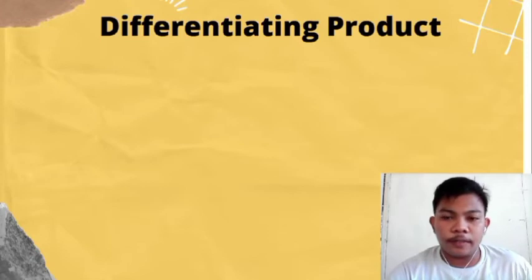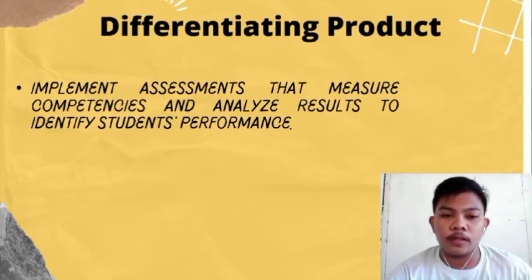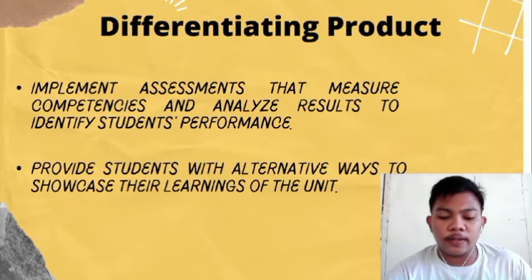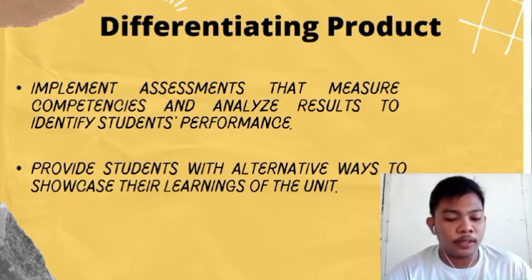So, differentiating product. Implement assessments that measure competencies and analyze results to identify students' performance, and provide students with alternative ways to showcase the learnings of the unit. Differentiating product means that teachers will implement assessments and assignments that enable students to demonstrate how much they comprehend the unit and know its application in a real world setting.